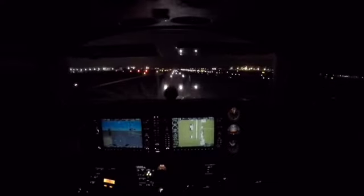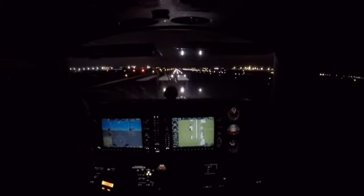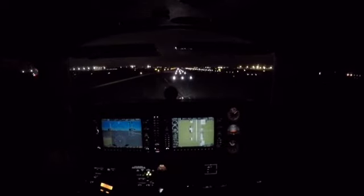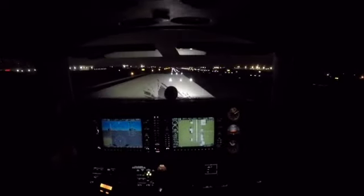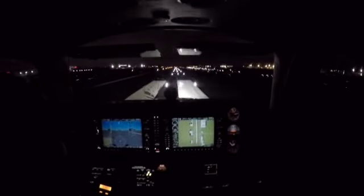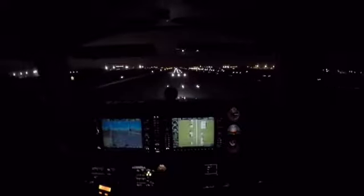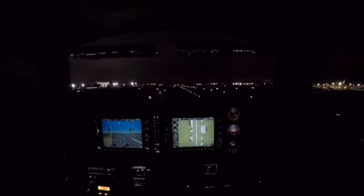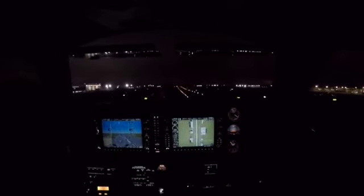Hours coming up. Everything's in the green. Airspeed's alive. Everything looking good. Here's 80. Positive rate, gear's coming up. Lights off, yaw damper on. Get to 400 feet and we'll turn left direct Wilmington.